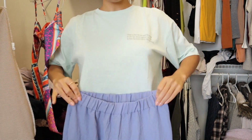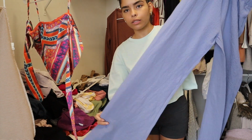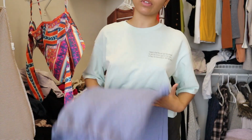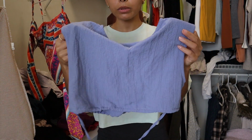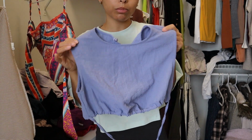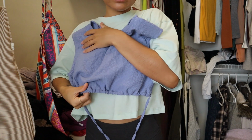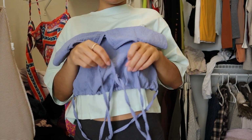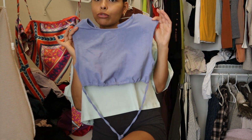These are the pants. They're linen pants, so they're really thin. This is such a pretty periwinkle color and a super comfy outfit. And then this is the top, which is a little crop top. Looks really big, but the whole set is a size small. It's a little crop top that cinches right here, and these strings make it look a little sexy because you can tie them around your waist. So yeah, something else that I really want to sell rather than just give away.